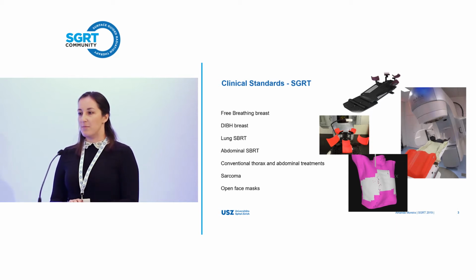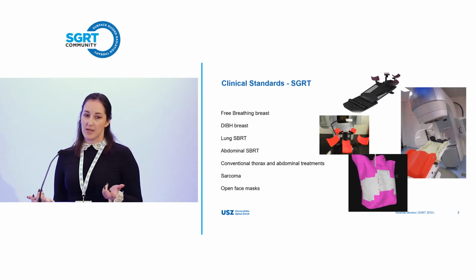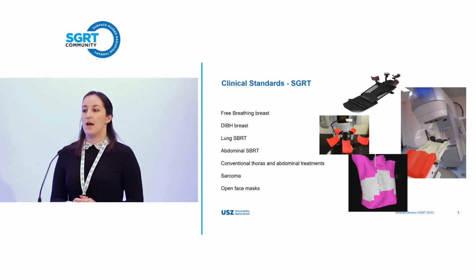tattooless. So we've been tattoo light for about a year, and what that means for us is that for our thorax and abdominal patients, we were still tattooing them at the time of CT, but if they landed on a machine where we have SGRT, we were setting them up with the SGRT. And that's because we have 3 LINACs in our clinic, and only 2 of them are outfitted with an SGRT device.